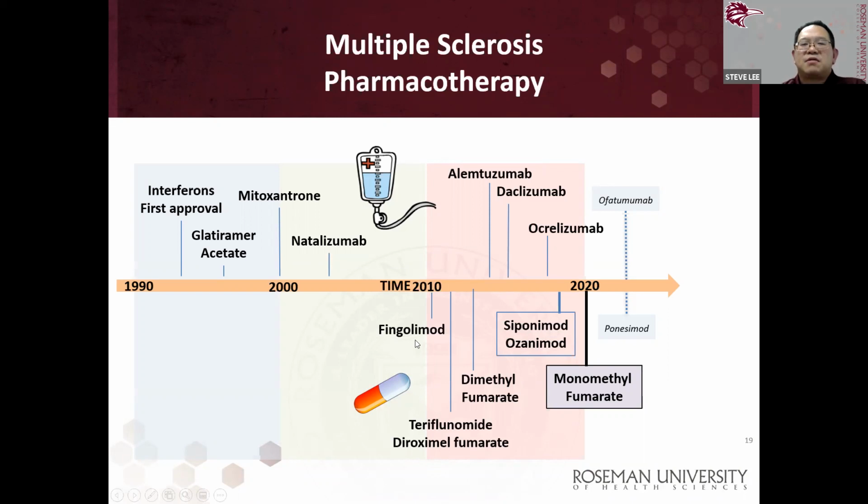The first one is fingolimod, followed by teriflunomide, diroximel fumarate, as well as dimethyl fumarate. And then last year, we have siponimod and ozanimod. And this year, we have monomethyl fumarate. And in the near future, hopefully, we get to talk about other options, such as ofatumumab, as well as ponesimod.